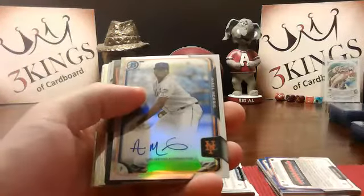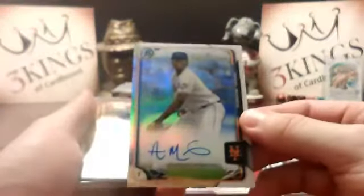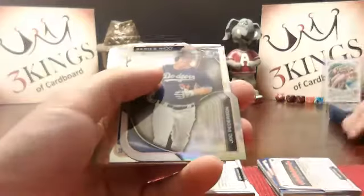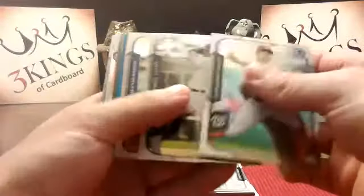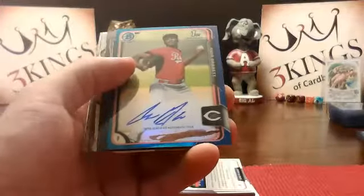Akil Morris for the Mets. That's a refractor auto, 322 of 499. Mets on the board. Brandon Nimmo, top 100 for the Mets. There's a Jock Peterson, series next for the Dodgers. See some blue. Ooh, it's an auto. Amir Garrett for the Reds, blue auto.